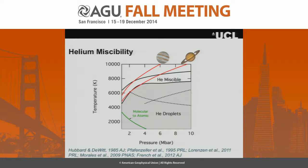And if we compare now to the estimated pressure-temperature conditions inside the giant planets, what we see is that according to Morales' calculation, helium rainout should not occur in Jupiter at all, whereas it should occur in Saturn over a limited range of pressure. These are some older calculations based on perturbations to the free electron gas from DeWitt and also from crystalline structures from Pfaffenzeller et al. Well, we were motivated to reconsider this problem for two reasons.